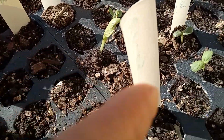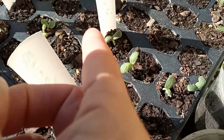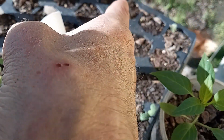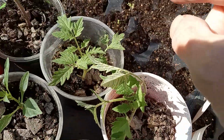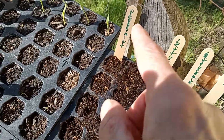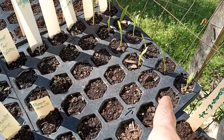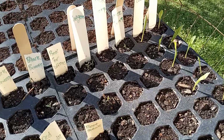And then we got squash. Right there, that's cantaloupe. And some cucumbers back over there in the back. And then this is just lettuce, peppermint. And we got the kiddo corn. I gotta fill in some spots. That's the kiddo corn.